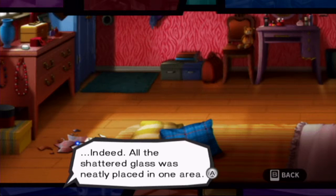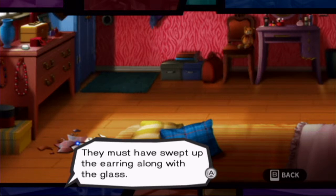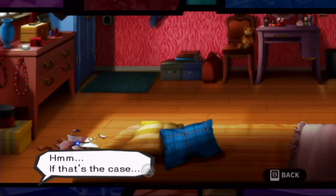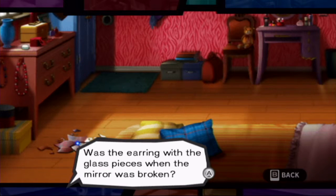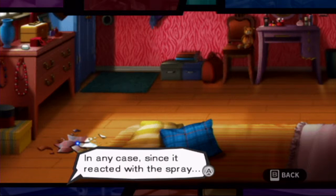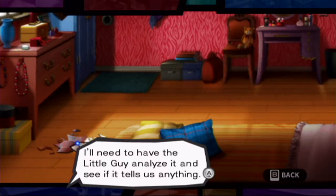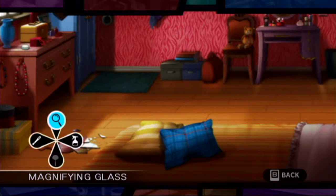Indeed. All the shattered glass was neatly placed in one area. That means that someone had cleaned up the glass shards. They must have swept up the earring along with the glass. If that's the case, was the earring with the glass pieces when the mirror was broken? In any case, since it reacted with the spray, there must be blood on this earring. I'll need to have the little guy analyze it and see if it tells us anything. Yeah, someone bled on this.